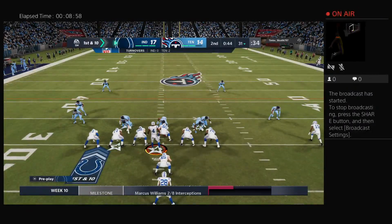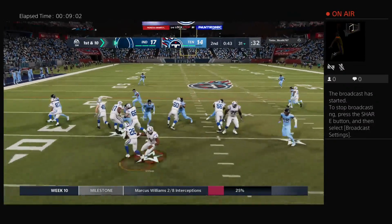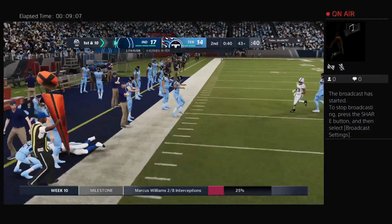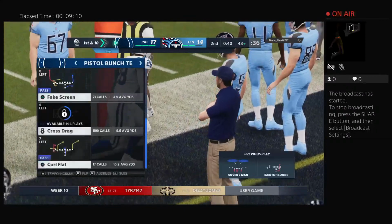The Colts come to the line ready to start their next drive. You're under a minute to go here in the half. Field position not really in your favor, but still time to try and move the ball and get in field goal range. Yeah, you got the lead. It's definitely a thought. Let's go ahead and try and increase it.